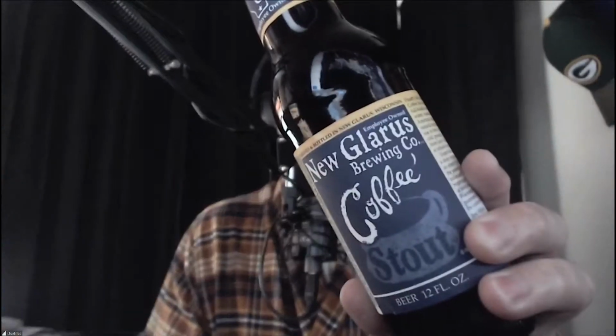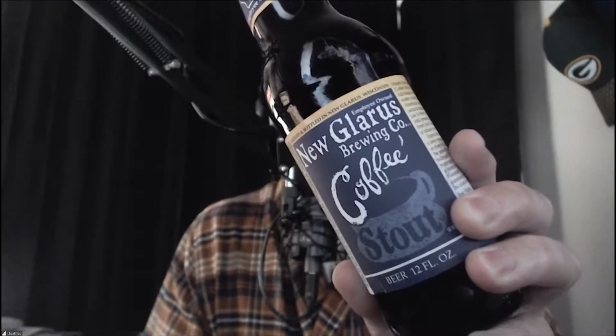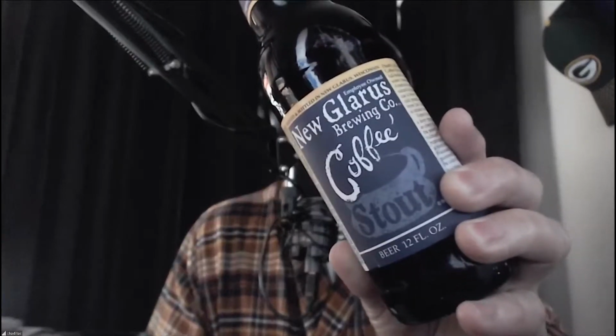This week I've got one from New Glarus Brewing Company. This is the Coffee Stout, and it's a part of their seasonal release. This is promised to be basically a cold coffee, so another one that Adam probably would not like. But let's give it a try and see. And I can probably tell you for sure if he's going to like it or not.